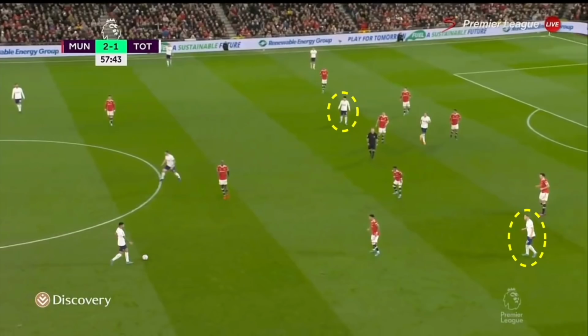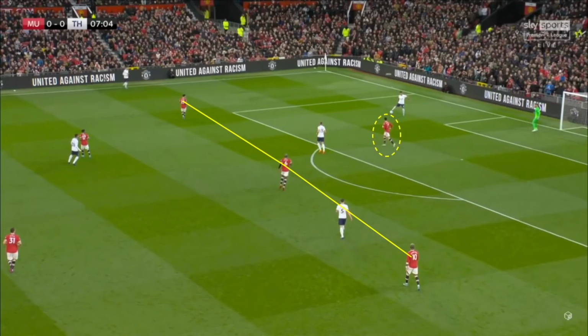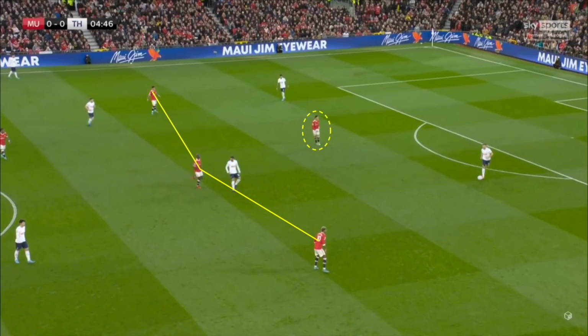Now United did try to engage Tottenham high up the pitch in their 4-2-3-1 with Ronaldo leading the press and Pogba sitting on Højbjerg in behind. However, United's press wasn't as aggressive as we have seen in recent weeks, and that probably was down to Bruno Fernandes' absence, who has a lot more energy than either Pogba or Ronaldo in that front two.